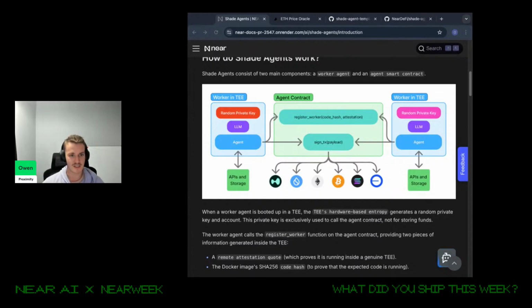So what I shipped this week, we're bringing out some documentation soon, and we've just launched a new shade agent template. And within this documentation, there's a high level explainer of how these work. So just to go over it, we have these individual worker agents sitting in TEEs, and they have access to LLMs, so they can be AI agents. And because they're in this flexible Web 2 environment, they can access APIs and storage. And they each have a separate random private key that is generated from the TEE's hardware.